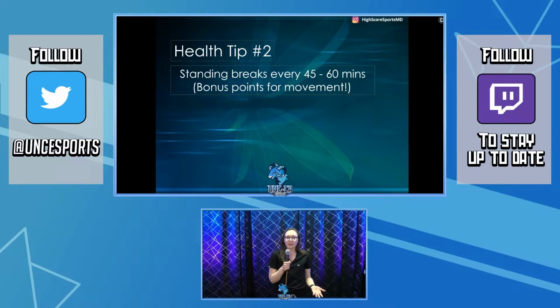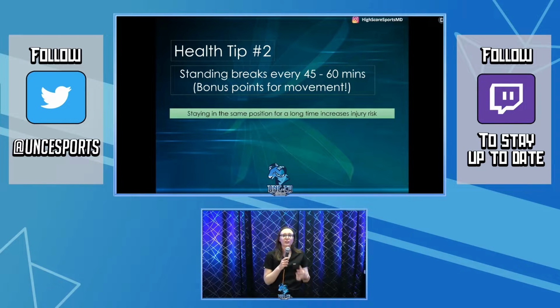But why do we stand up? Why does it matter? Well, when we stay in the same position for long periods of time, we're putting ourselves at increased risk of injury. So this is especially true if you have bad posture or if you're in a bad position that's pressing on a nerve or something like that, and then you're sitting in that position for hours and hours and hours. Now you're adding insult to injury and you're predisposing yourself to having overuse injuries.